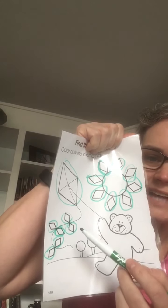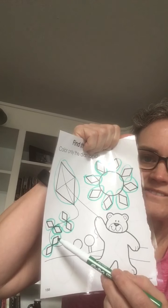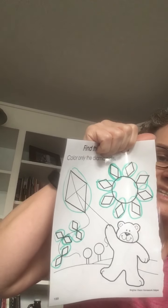Let's count how many diamonds are on the tail. Are you ready? 1, 2, 3, 4, 5, 6. Great counting. There are so many diamonds in this picture.